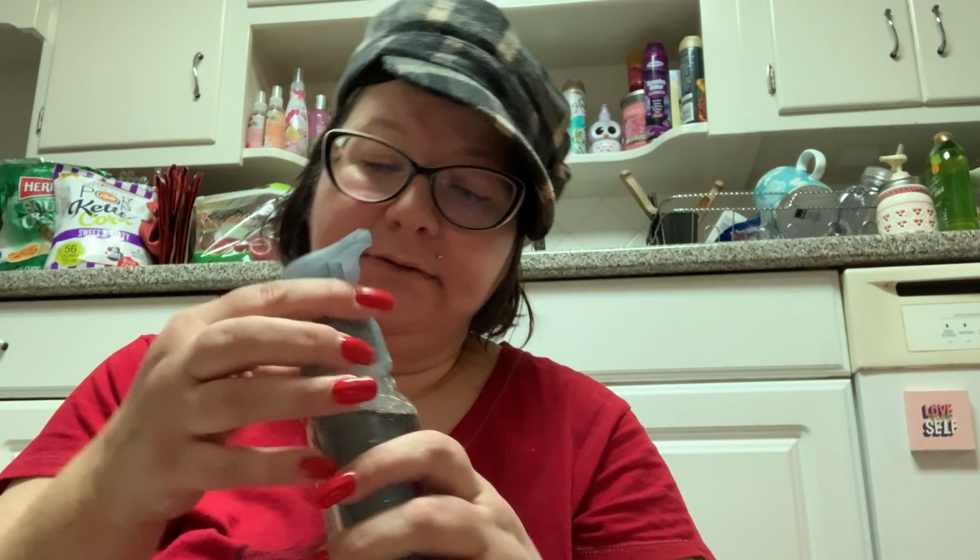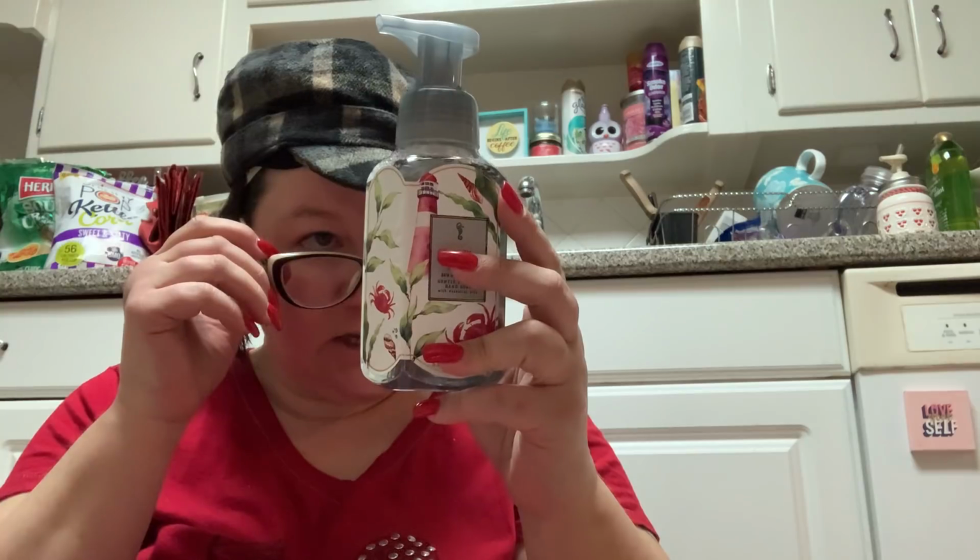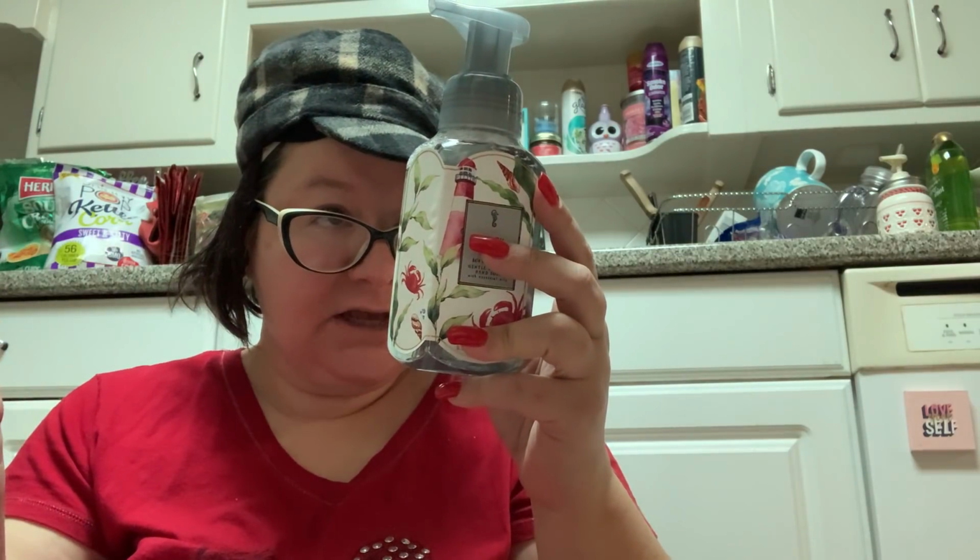I know, I always say that. Like the packaging. It smells like the suntan candle a little bit. It's very beachy, and it's very pretty. It's got the lighthouse and the crab. It's so pretty. This says ocean breezes, water flowers, and creamy musk. So one of Beach Bliss.